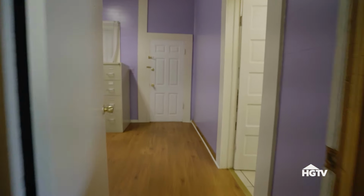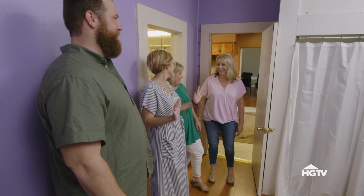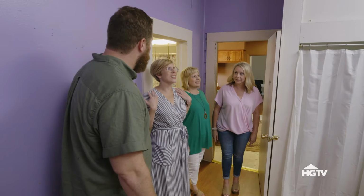But come in here. This was the master bedroom. I said no purple. Enjoy the purple. I said no purple. She hates it. I think it's really lavender. Well, it's not purple, it's in the purple family. We all look like corpses in the light of it, though. Very sad.